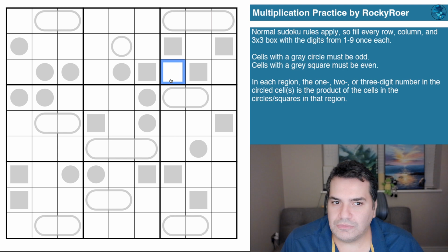Now, Rocky goes on to say, bonus points if you don't use a calculator. I'm going to give this a go, but I'll be honest with you, I may have to whip out a calculator looking at this. I mean, once you get to sort of 3-digit products, yeah, I'm not sure. I think I will probably need to use a calculator at some point.